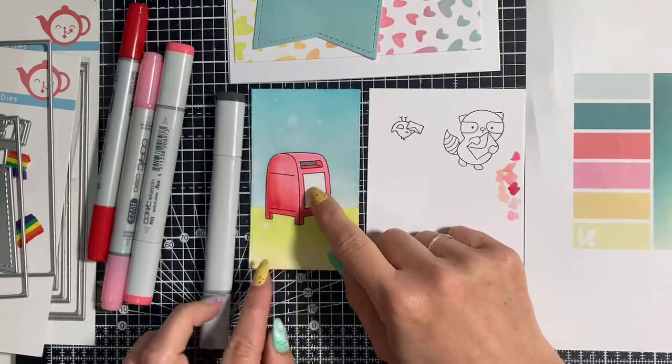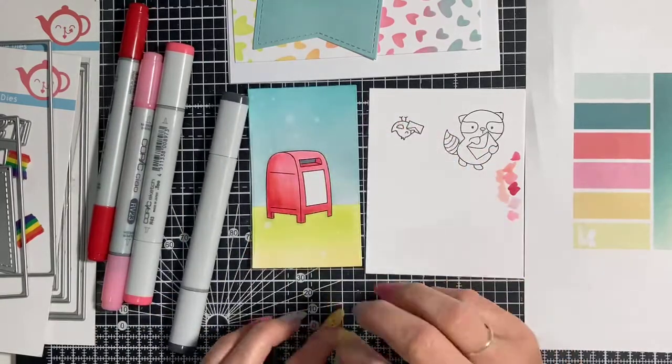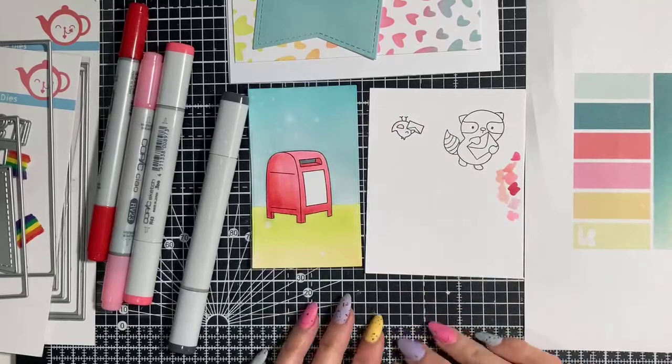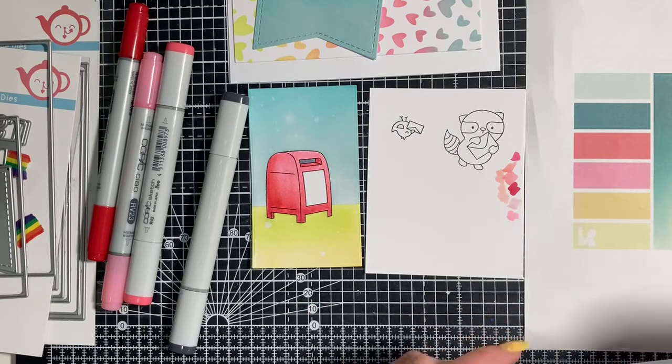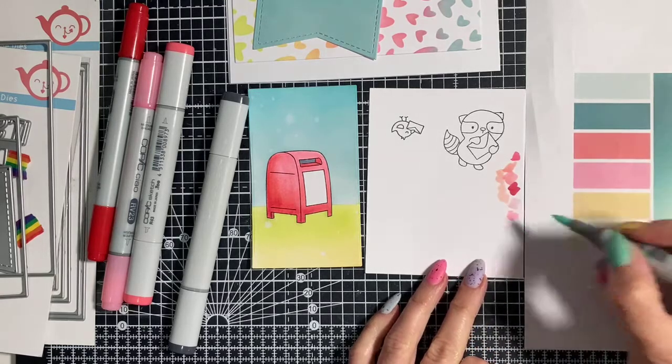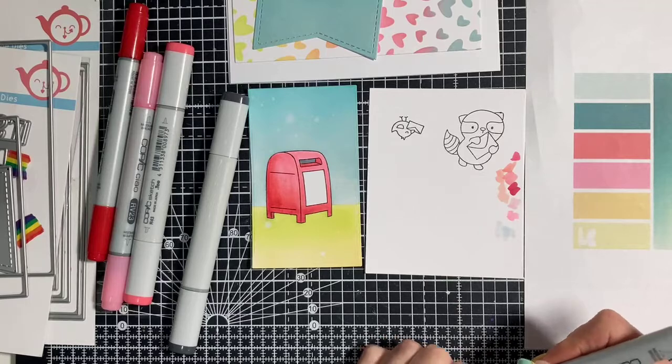For this colour here, what should we go with? Let's have a look and see if we've got something that is a little similar to speckled egg.